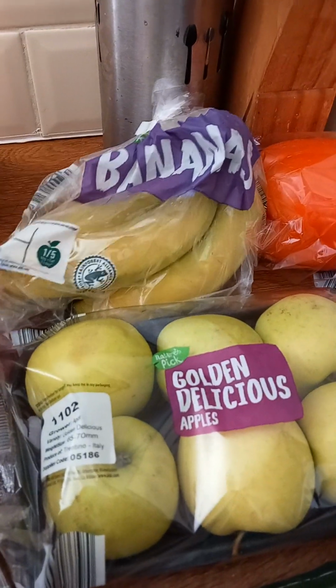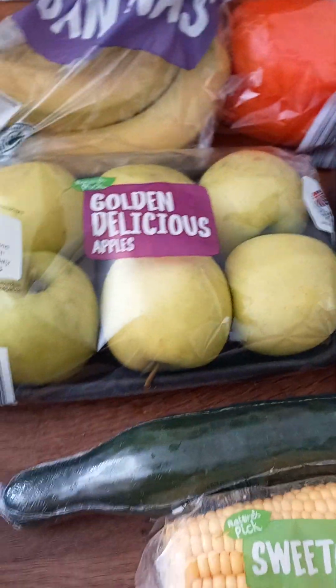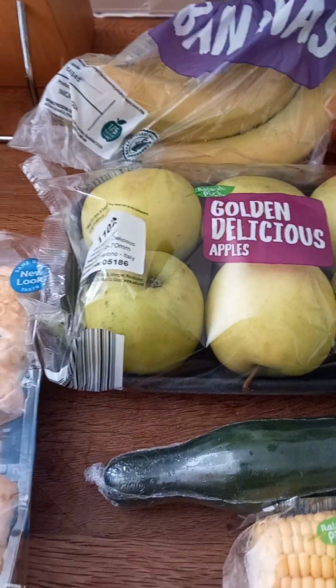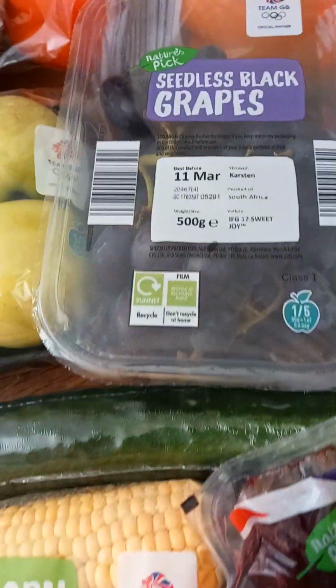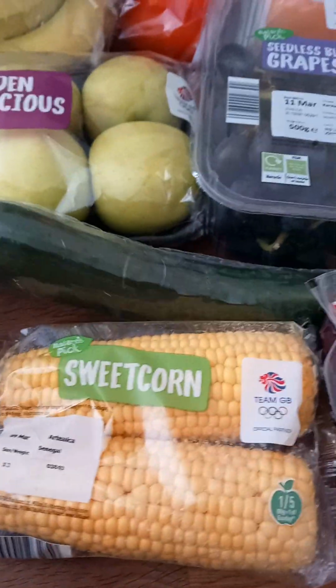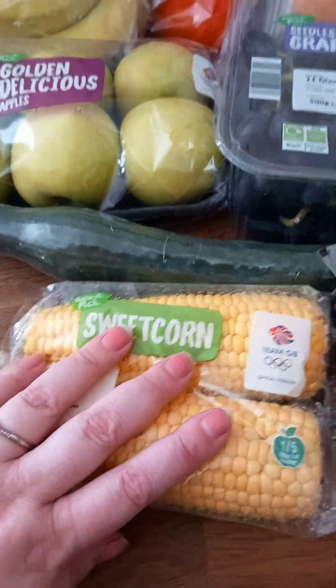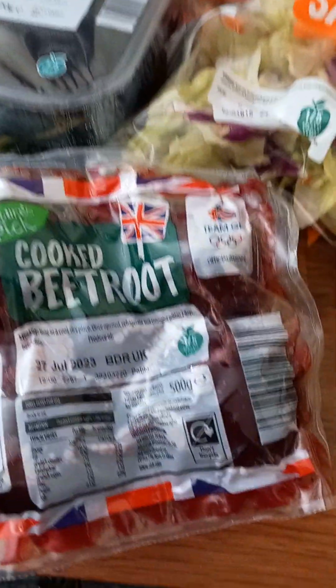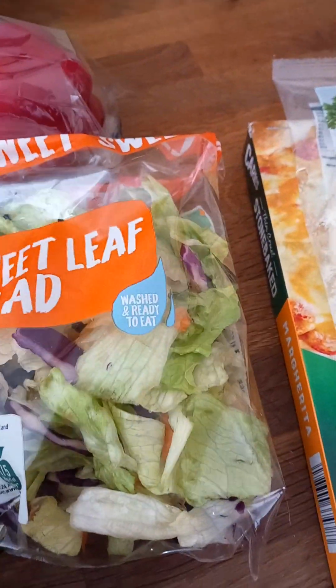On the thought of trying to be a bit more healthy, so we've got some bananas, some green apples, black grapes again, they're definitely a favourite. We are having jacket potato with some salad tonight, so I've got some cucumber, some sweet corn, that's the main one for Thomas, my fiance doesn't like it. Beetroot, and some sweet leaf salad.